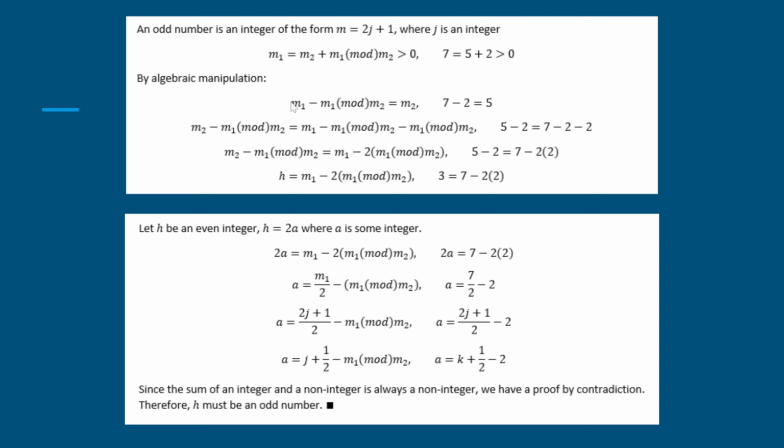So we're going to do some algebraic manipulation real quick. That means that 7 minus 2 is equal to 5. So M1 minus that mod is equal to M2. Remember, n is the multiple and n is equal to 1, so we're fine there. Now we're going to subtract the mod from each side. So we're going to have 5 minus 2, and now we're going to have 7 minus 2 minus 2. And it's going to be 7 minus 2 times 2.